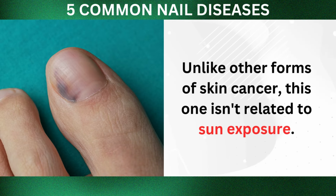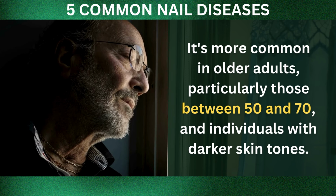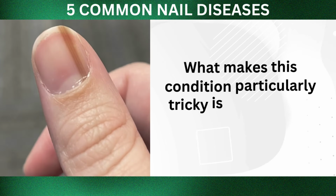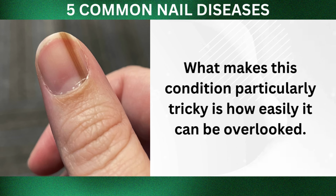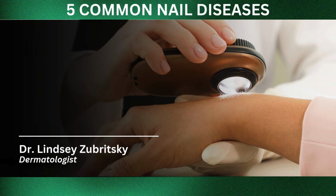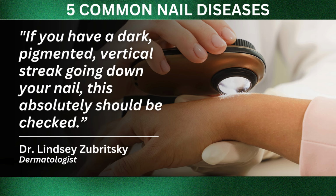Unlike other forms of skin cancer, this one isn't related to sun exposure. It's more common in older adults, particularly those between 50 and 70, and individuals with darker skin tones. What makes this condition particularly tricky is how easily it can be overlooked. Dr. Lindsay Zubritsky, a dermatologist, emphasizes the importance of this, stating, "If you have a dark, pigmented vertical streak going down your nail, this absolutely should be checked."